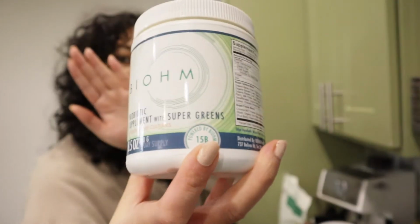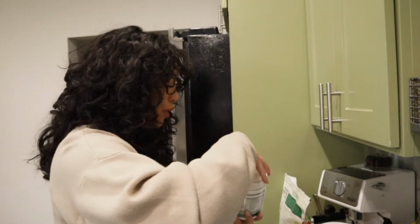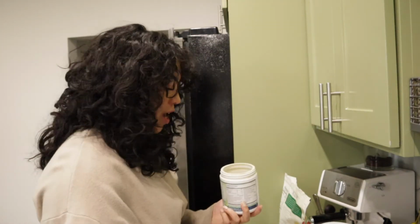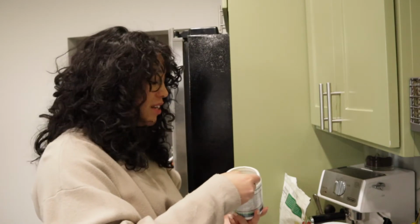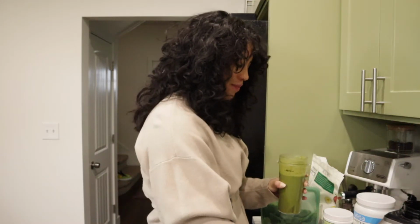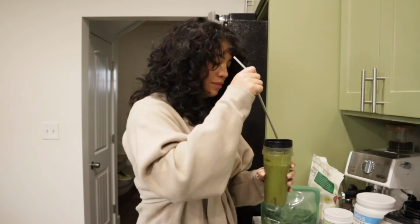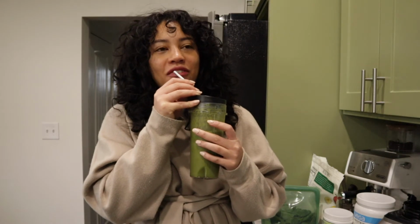I'm also gonna throw in some probiotics just to help with bloating, because I do be bloated lately, especially since I'm on my period. Oh, I made a mess. That's fine. That's fine. I'm not gonna say it's the best thing I've ever had, but it tastes good.